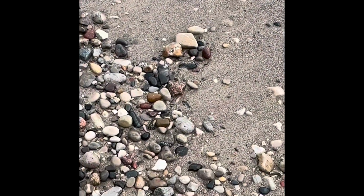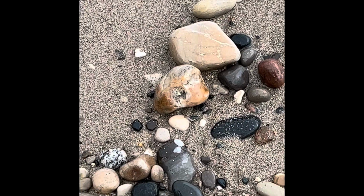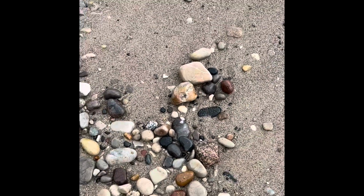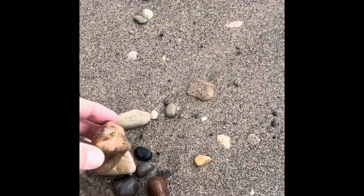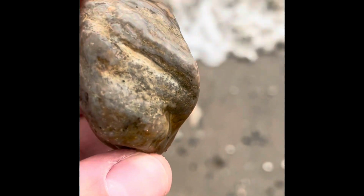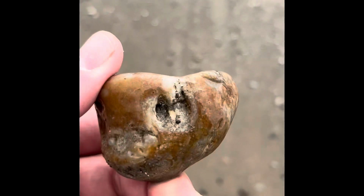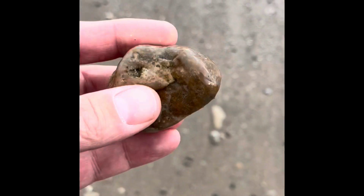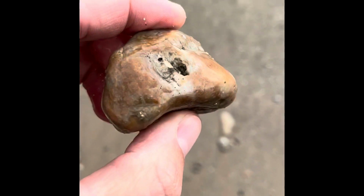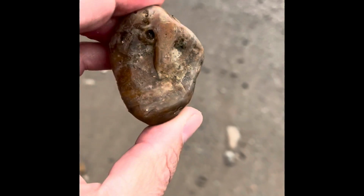So first couple steps down on the beach here, spotted this little guy. Don't know what it is exactly, but we will see. Sandy. It's like a little stromatoporoid. Kind of a dusty one. That's a good sign if we're finding that for the very first couple steps here. It's a little dirty, it's not very transparent, so we'll probably leave it. But that's a good sign.